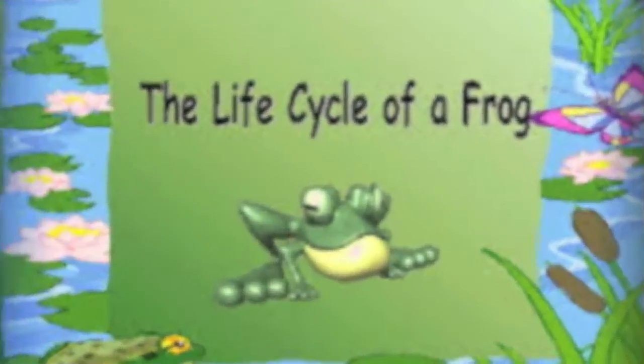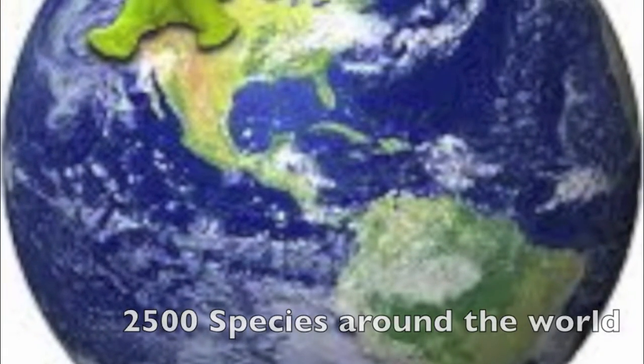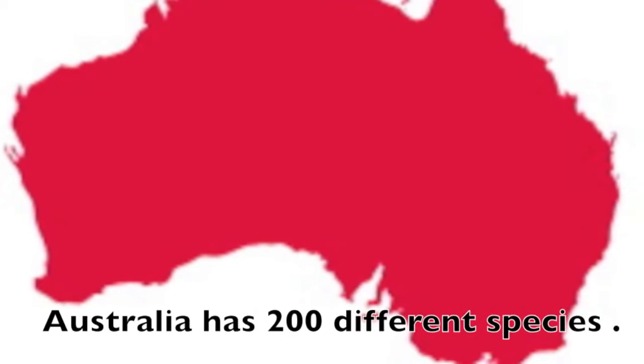We have recently been looking at the life cycles of both plants and animals, and today I'll be showing you what I've learned about the life cycle of a frog. There are 2,500 different species of frogs all over the world. Australia has around 200 species of native amphibian.